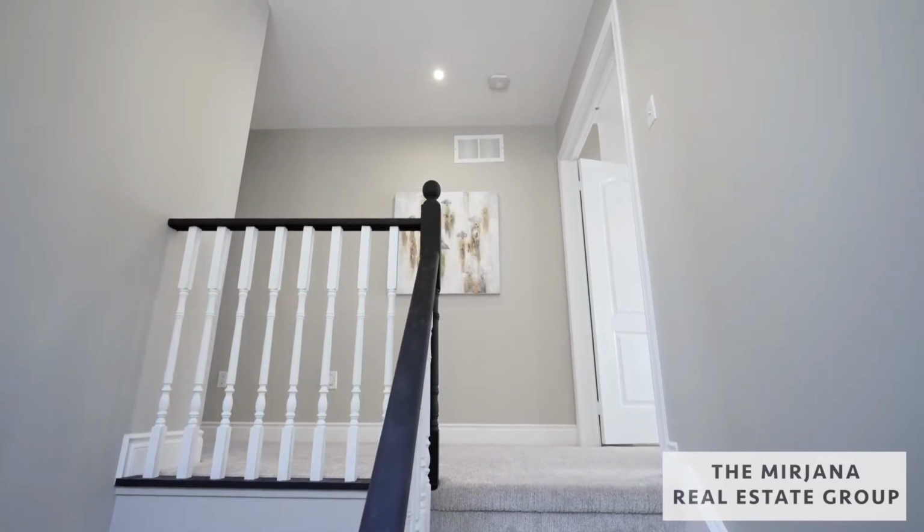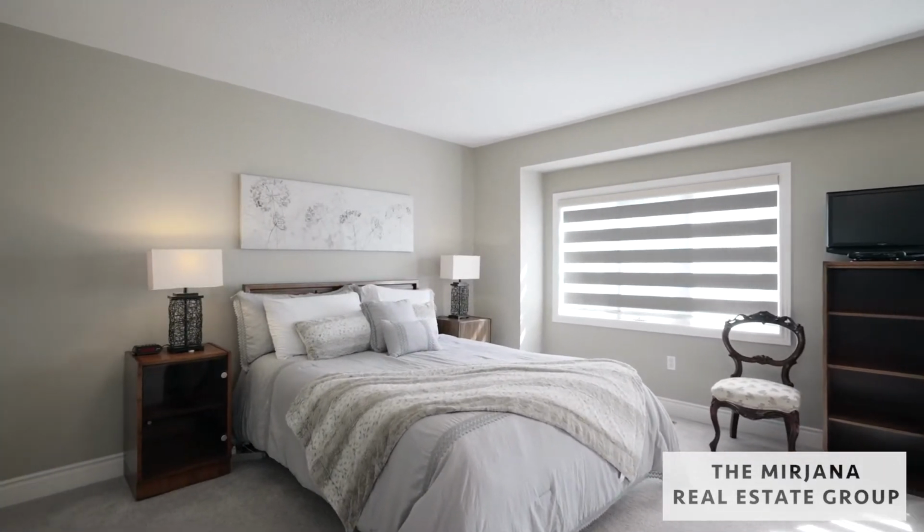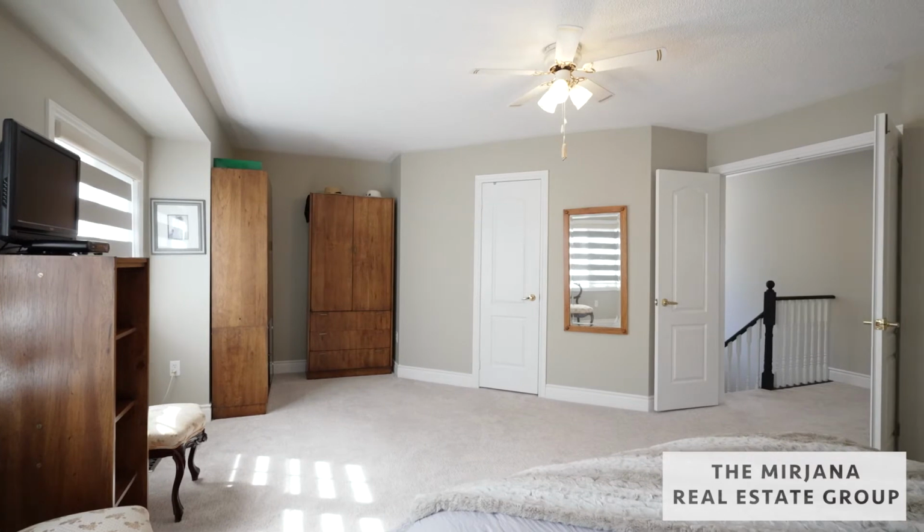The second level has an abundance of natural light, two great-sized bedrooms, each with full-size and completely renovated bathrooms.